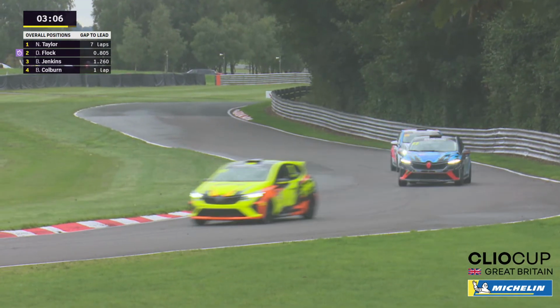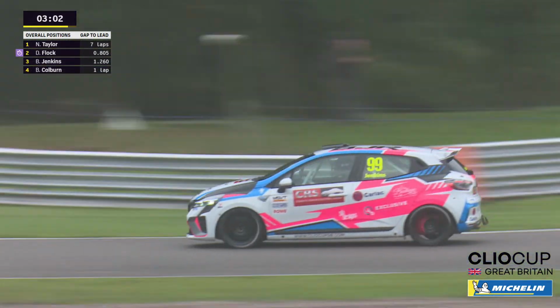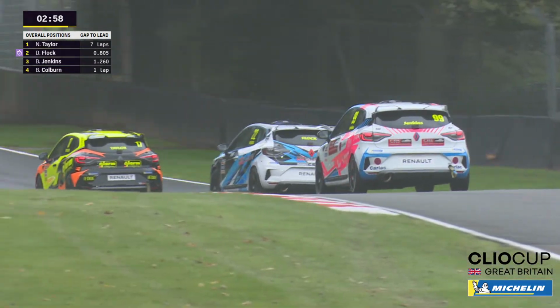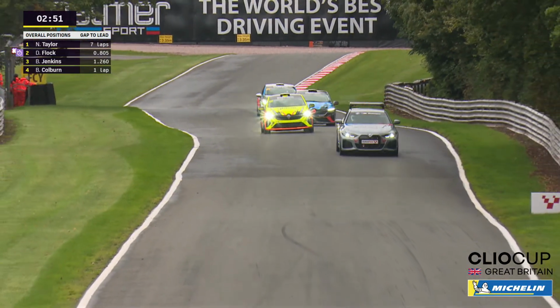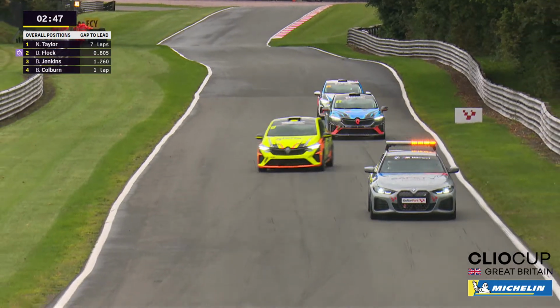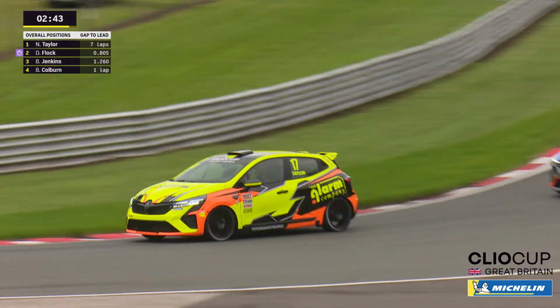The clock continues to tick down, but I don't know whether the safety car is just going to lead them over the line to get them classified in these relative positions. And then what we can do is go through the order of play for the rest of today, but they're just working their way underneath the Warwick Bridge towards the line and back towards me in a few moments' time.